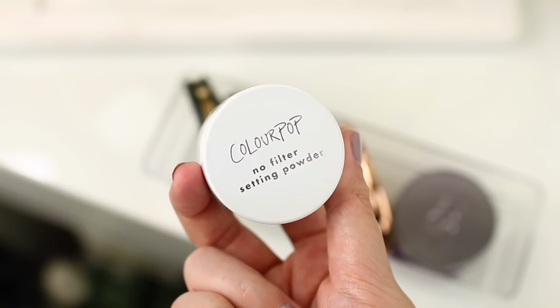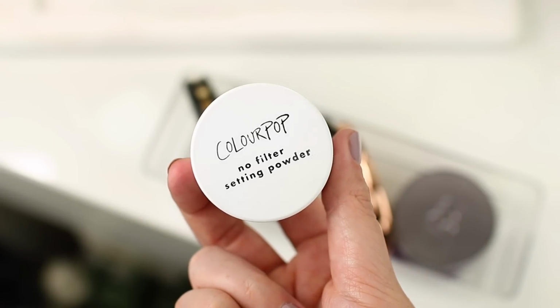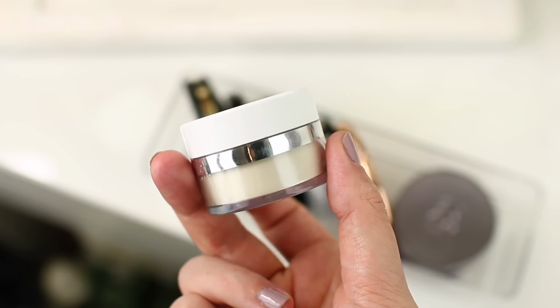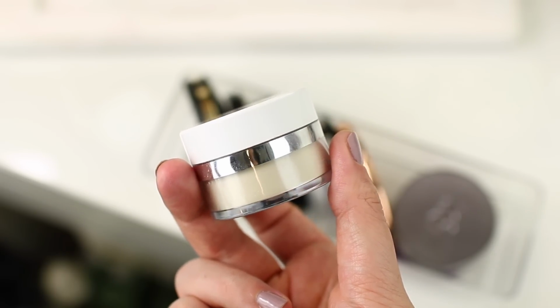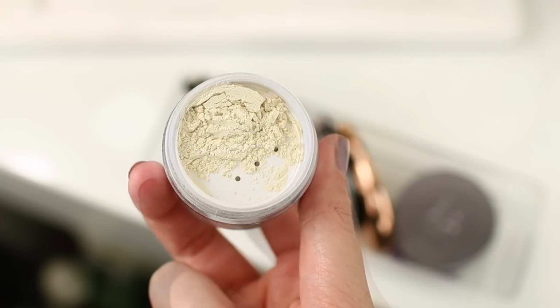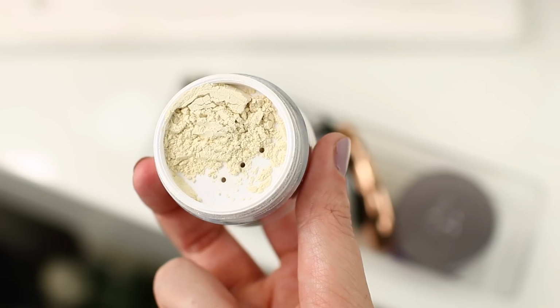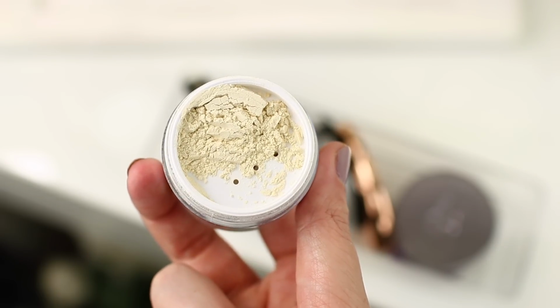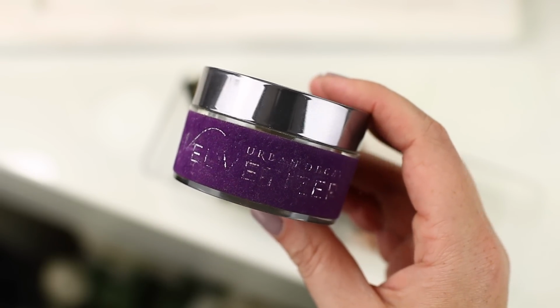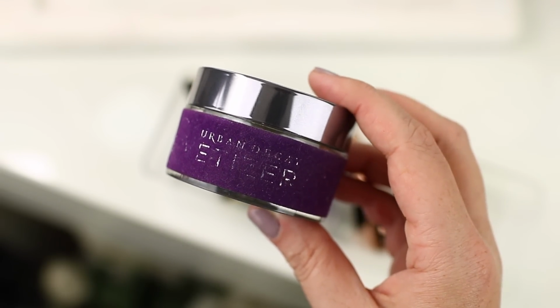Then I have the ColourPop No Filter Setting Powder, which has been my favorite translucent powder because it does lock my foundation into place and it makes my skin look really beautiful and really matte all day long, but it's very lightweight. So I've been loving this one a lot. It's a little bit more on the affordable side, but you also get less product than some of the other powders.